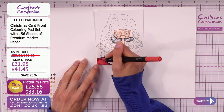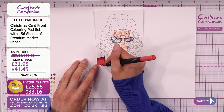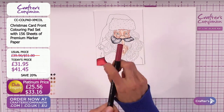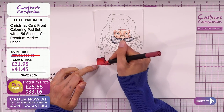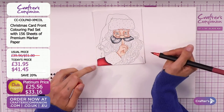And something else to note as well is that I'm working with a piece of scrap paper. It doesn't have to be specialist paper underneath. It doesn't have to be a Nina card. It can just be any regular copier paper, but it just acts as a blotter. And that's something that Leanne also explains in the lessons as to exactly why you need to do that. But always make sure you do have a piece of cardstock underneath.